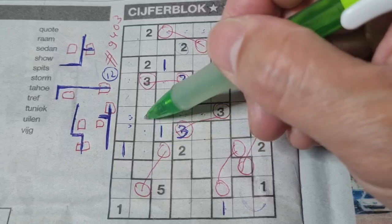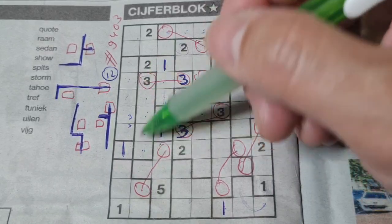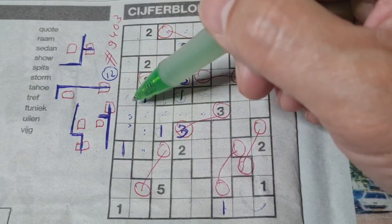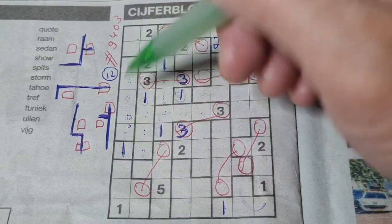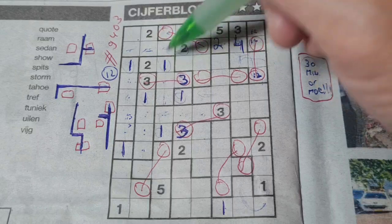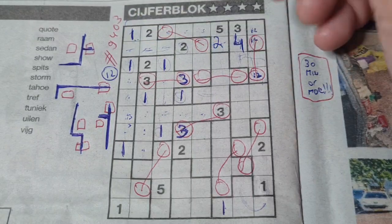These 3 boxes surround the 1, so it can be 1. So 1 box left for the 1 in this area is supposed to be there. This box can be 1. These 3 boxes surround the 1, so it can be 1. So 1 box left for the 1 in this area is supposed to be there. These 2 boxes can be 1. Those 2 boxes can be 1. So 1 box left for the 1 in this area is supposed to be there.